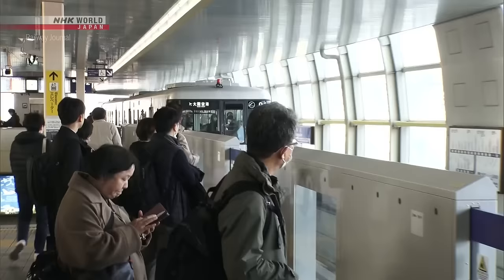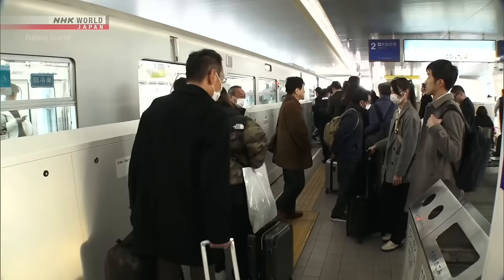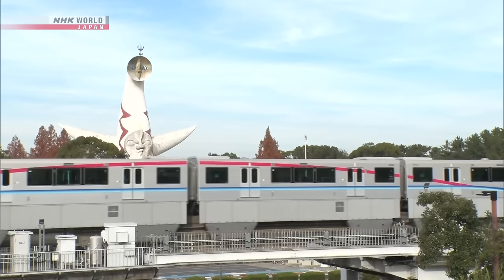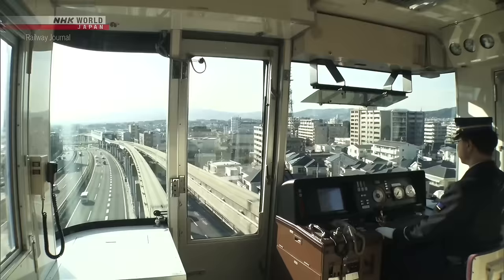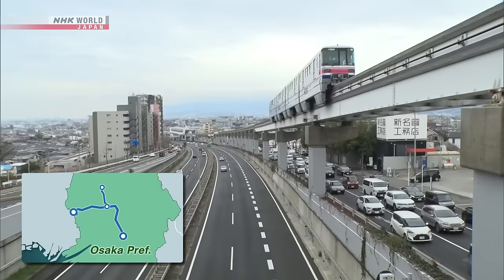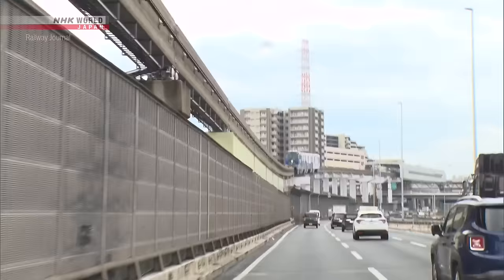Osaka Monorail has a route length of 28 kilometers and a daily ridership of approximately 120,000. A third sector company funded by Osaka Prefecture, it originally opened in 1990 with a line just 6.7 kilometers long. Since then, the line has been extended 5 times. The monorail now operates on 2 lines: the main line, which runs through the northern part of Osaka Prefecture, and a branch line that runs out to the suburbs. For the most part, the main line runs above an expressway.